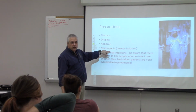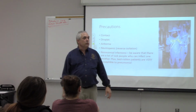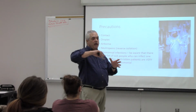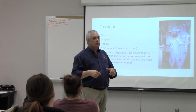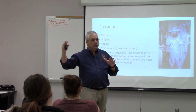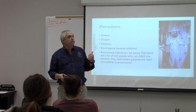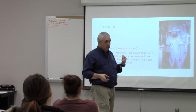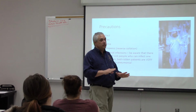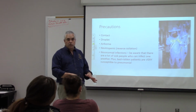Neutropenic, have you guys heard of this? Some of the patients at the hospital are in what's called reverse isolation. They're in a high pressure room that has seals around the door so that when you open the door, the air blows out, but it's supposed to keep any air from the outside from coming in. These patients are very immunocompromised, so we have to take special precautions to make sure that they don't get subjected to any further infection.